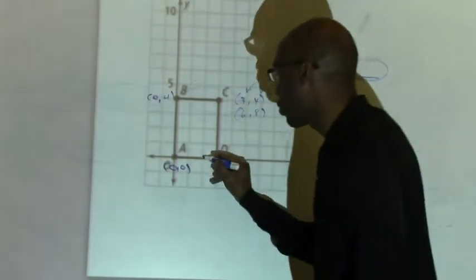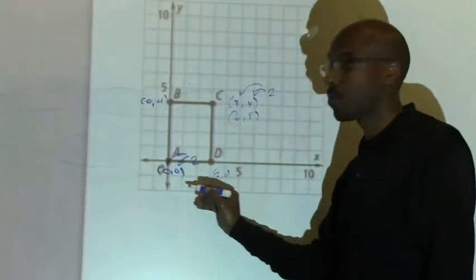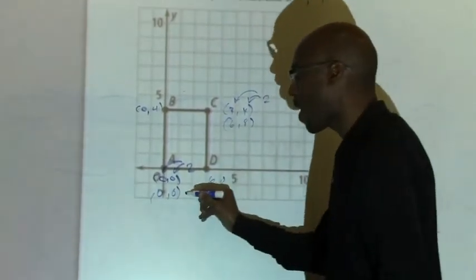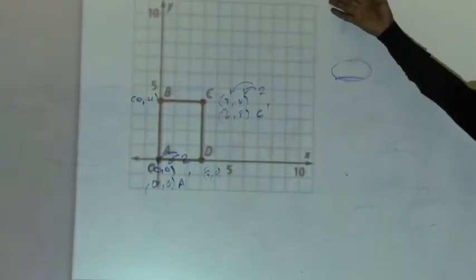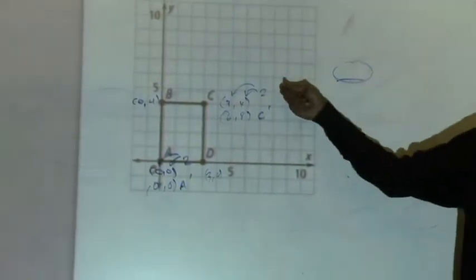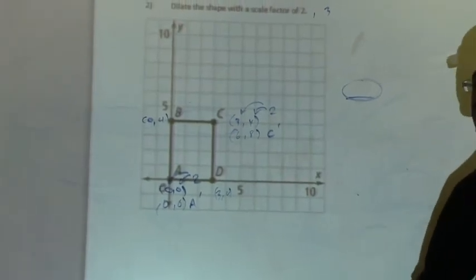Because when I multiply 2 times the zeros, 2 times 0 is 0. Another 2 times 0 is 0. So for A prime, that's the new coordinate. For C prime, that's the new coordinate. For the third time we do it, they're going to be double primes. So do it with a scale factor of 2. Let me see what you do, and then we'll put the numbers down with the scale factor of 3.